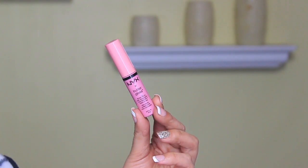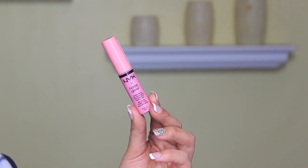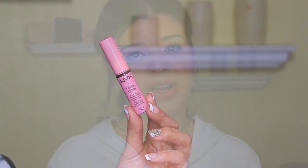Then I have a couple of lip products that I didn't finish. The first one is the NYX Butter Gloss in Eclair, which I now remember why I don't like them that much, but I have to use it by itself if I don't want the product to melt the lipstick underneath. So I'll probably come back to it during the summertime when I'm a little bit more tan. But right now, it doesn't really show that much progress.